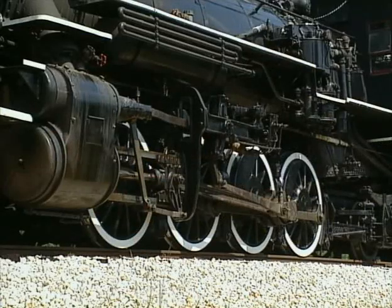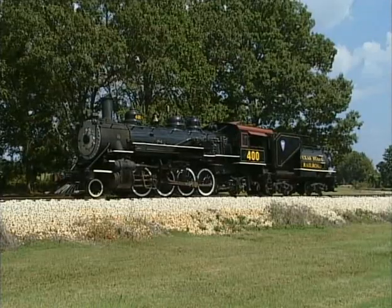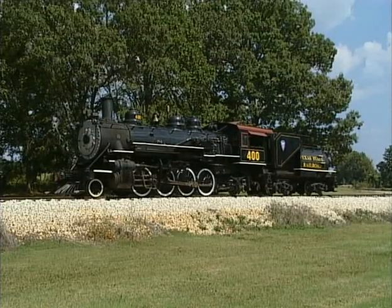This is a Mikado-type engine that they made during World War II for Japan. The Emperor had ordered some of this style engine with a 282 wheel arrangement, and this one never did go, and the Texas and Pacific Railway bought this one in Louisiana.